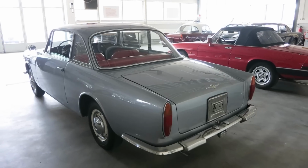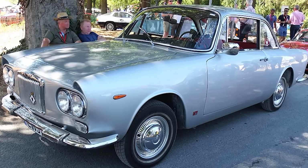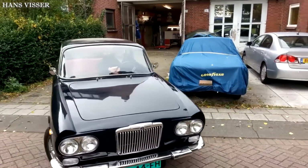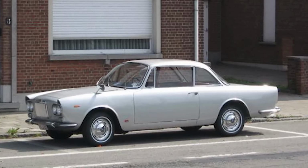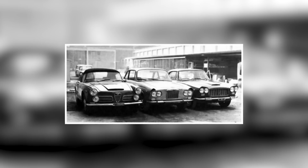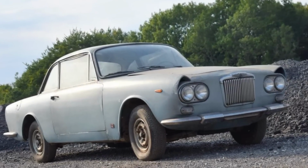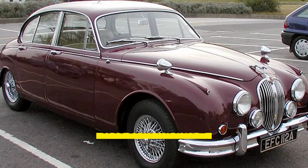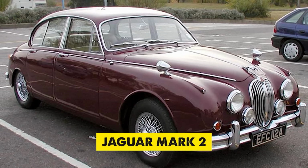Sales of the Venezia were modest at best. While the car received praise for its styling and craftsmanship, its performance was not seen as particularly impressive given its price point. Buyers in the Italian market, for whom the car was primarily intended, tended to favor domestic brands that offered similar or better performance at a lower cost. In other European markets, the Venezia struggled to compete with models like the Jaguar Mark II, which offered more power and prestige for a similar price.